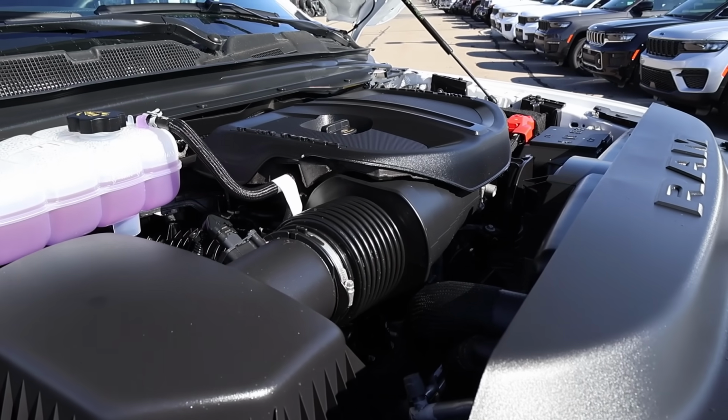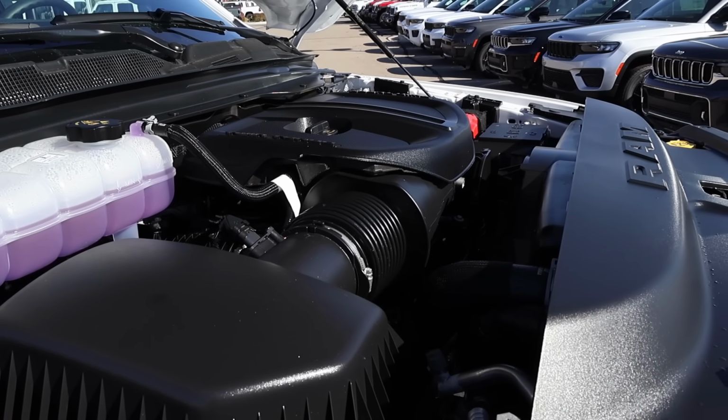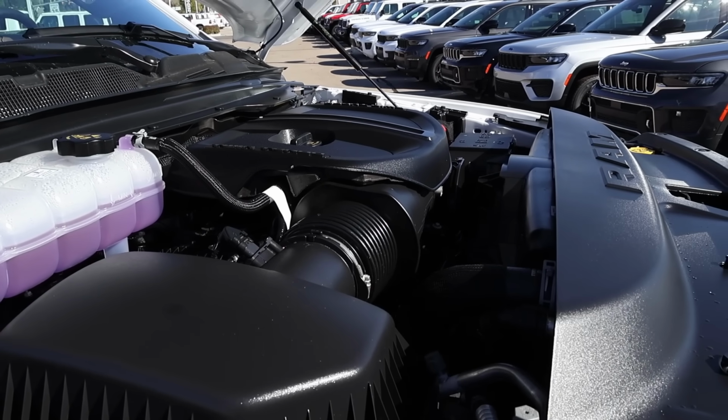Under the hood is a 3-liter twin-turbo inline-6 that goes through an 8-speed. Fuel economy is 18 around town, 24 on the highway, with power outputs being 420 horsepower and then 469 pound-feet of torque.